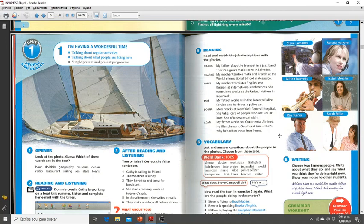My father works with the Toronto Police Service and he drives a police car. Very good. Who's Jake's father? Ray Turner. Excellent. Next, Donna.